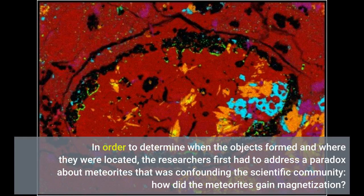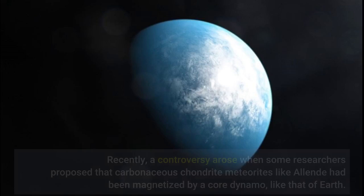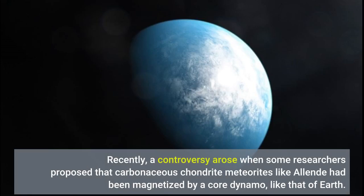In order to determine when the objects formed and where they were located, the researchers first had to address a paradox about meteorites that was confounding the scientific community: how did the meteorites gain magnetization? Recently, a controversy arose when some researchers proposed that carbonaceous chondrite meteorites like Allende had been magnetized by a core dynamo, like that of Earth.